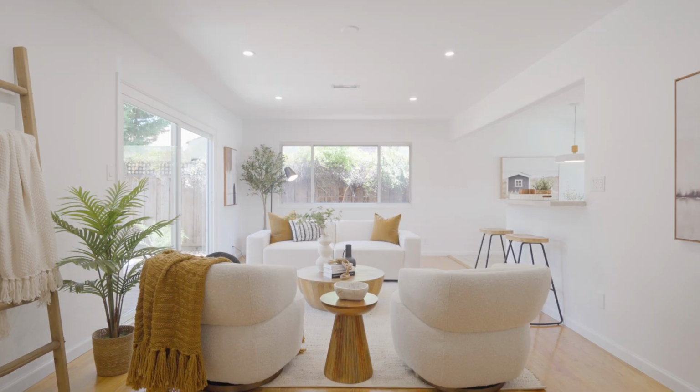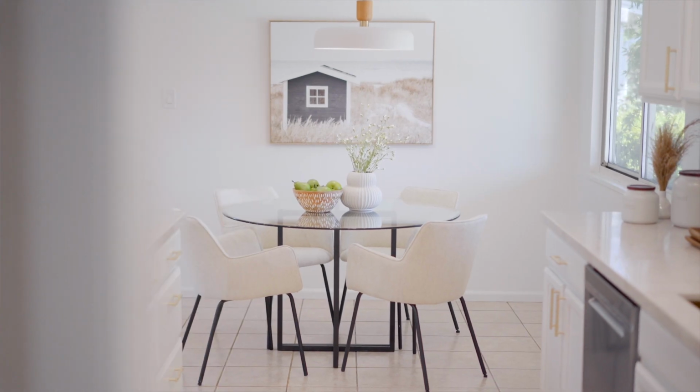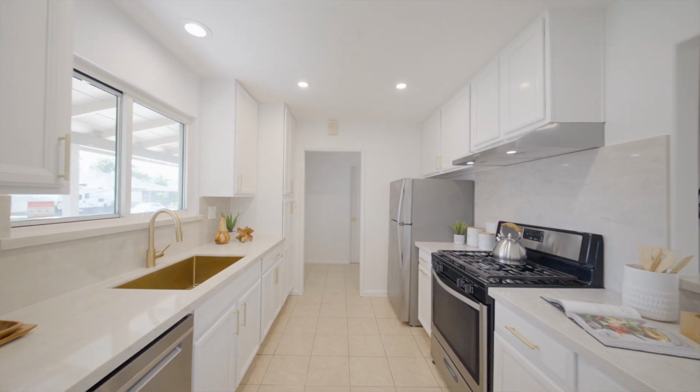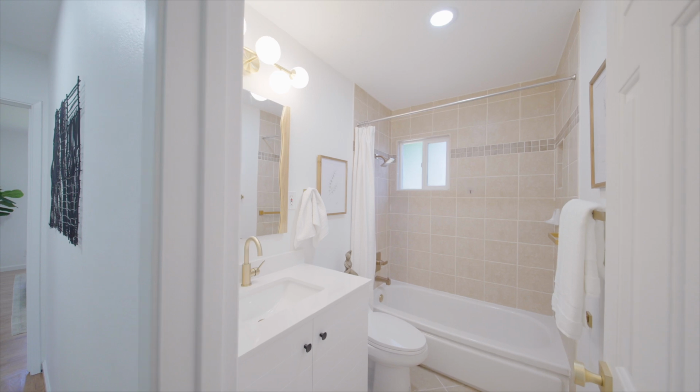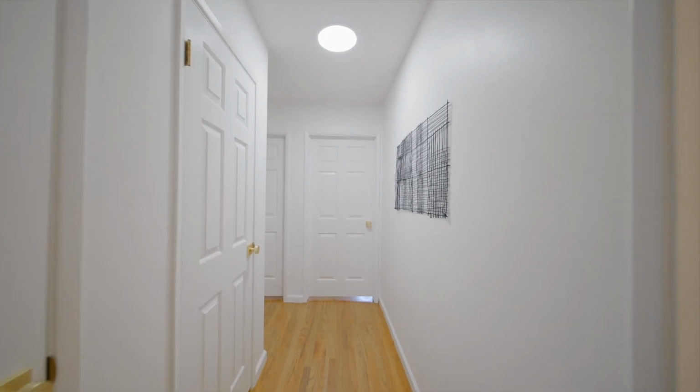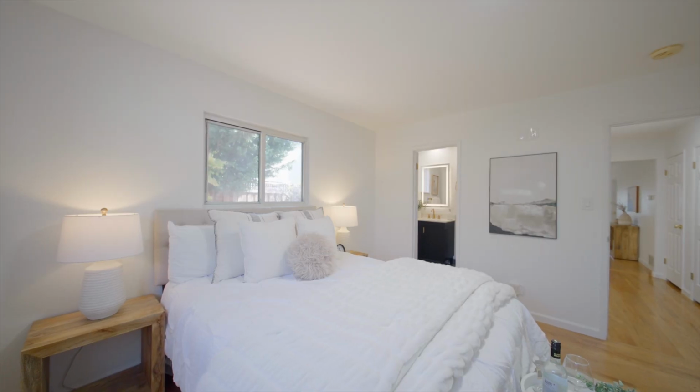This home itself is move-in ready thanks to central heating and air conditioning, a newly updated kitchen with luxury Taj Mahal countertops and a full backsplash, 2 updated bathrooms, a 2-car garage with freshly epoxied floor, and solid oak hardwood floors and dual pane windows, high efficiency throughout.